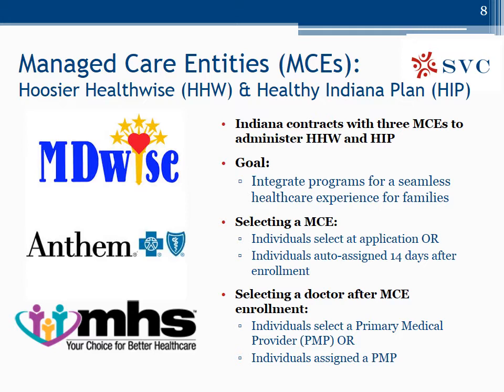After an individual is enrolled in a managed care entity, they also select a primary medical provider known as a PMP. Individuals see the primary medical provider for all of their care and receive referrals to any specialty care from the PMP. Managed care entities provide a variety of services to individuals in the Hoosier HealthWise and HIP programs. This includes services such as case management and disease management, as well as operating member services helplines in order to address any questions or complaints that an enrollee has.